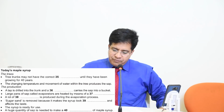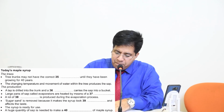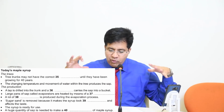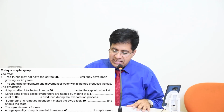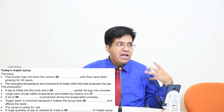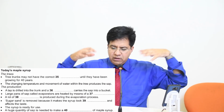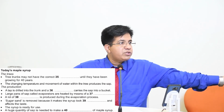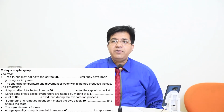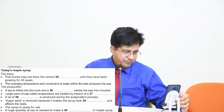Question number 40. A huge quantity of sap is needed to make a dash of maple syrup. Now listen, a huge quantity of sap is needed to make a dash of maple syrup. Let's see, it can be to make a jar of maple syrup, to make something. Large quantity, because it is 98% water and only 2% sugar, so they need large quantities. For example, if 100 kg, they will get only 2 kg from there, right? So let's see.